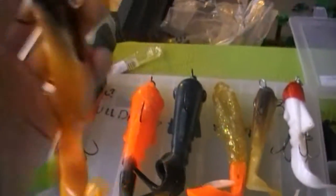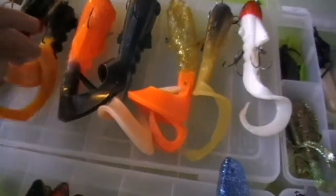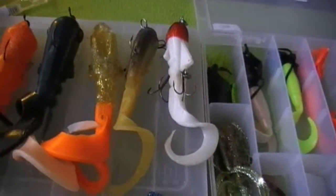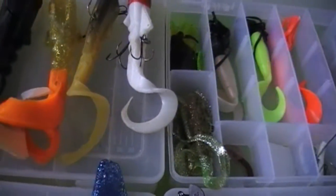Everyone loves bulldogs. They catch a heck of a lot of fish. And this is one without a head. Got cut off. So yeah. Then one's also broken. And yeah. I once had eight. I lost one yesterday. It had a jailbird pattern and it was just the biggest one.